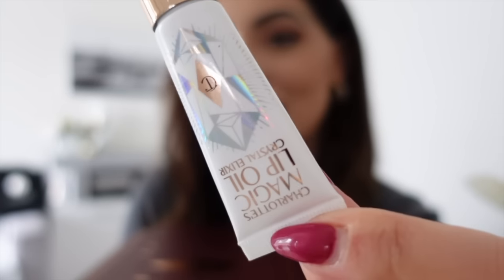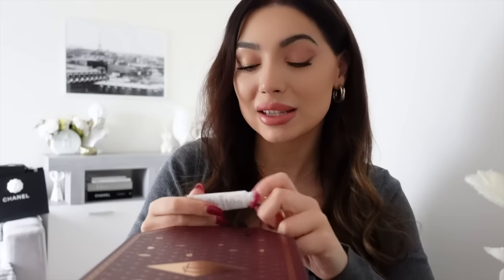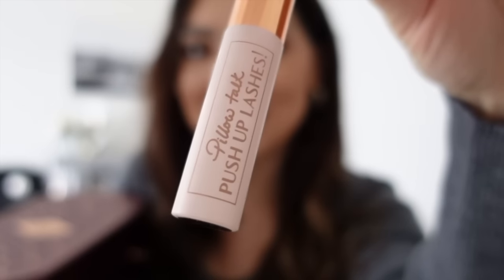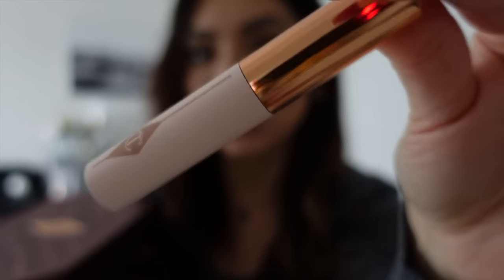This, I'm so excited about this. I've been wanting to try this lip oil for such a long time. So I'll definitely use this as a lip night mask. My lips are always cracked and it has a roller. Next one is a little mascara. I've never tried the Charlotte Tilbury mascaras. And look, the size is not bad. This will be great for traveling as well.